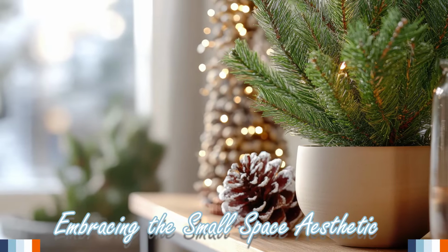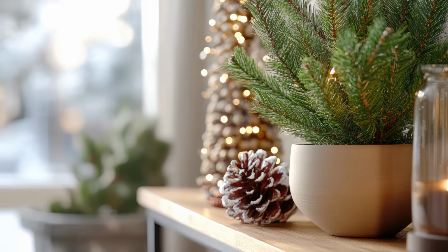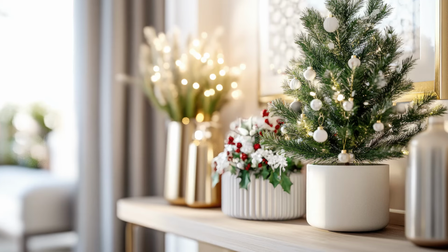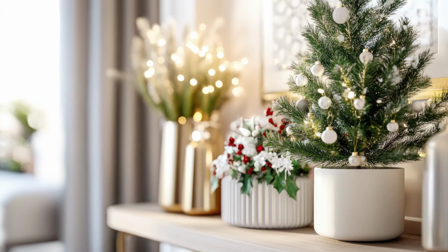In small apartments, every decor choice matters. A tabletop Christmas tree can become a stunning focal point, enhancing the charm of your living area. You can choose a tree that complements your existing decor, whether that's modern, rustic, or traditional.